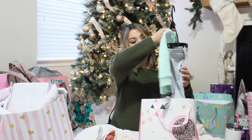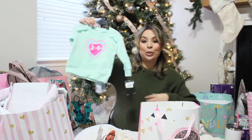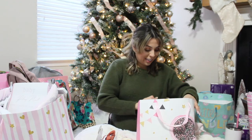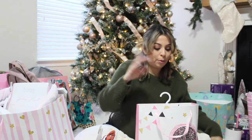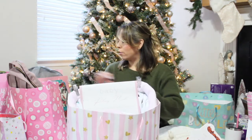And this cute little Under Armour set so that I can put her to work out with her mommy too. Thank you so much, guys. Gracias, gracias. You like for baby with the blankets that she has, just to buy her a cute little basket and put it in her room somewhere. I think that'll be really cute.